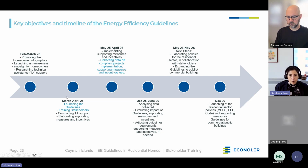So, of course, this takes time. And this is why the timeline for the implementation of the guideline and really collecting data over a year is the recommended time. And then the analysis of data will be done slowly but surely by the ministry. And eventually, probably in 2026, there will be a policy issued. But of course, it will all depend on how well it goes, and how well it is implemented, and if it's well accepted in the market.